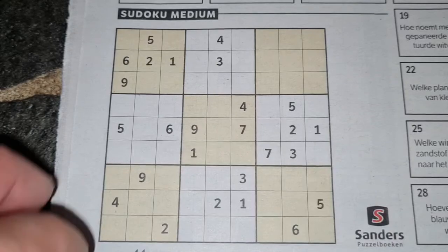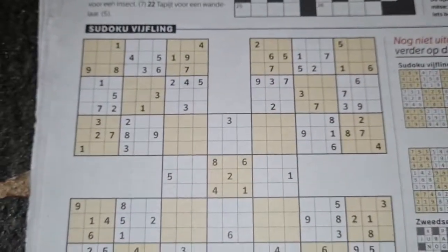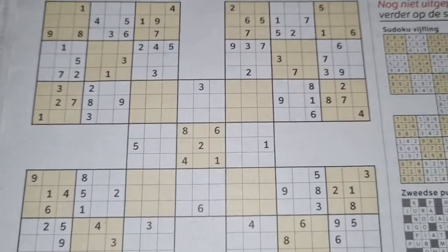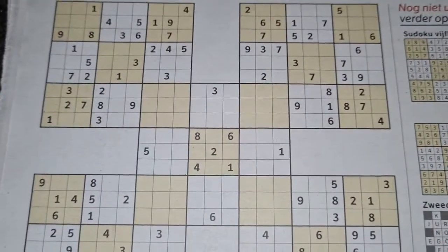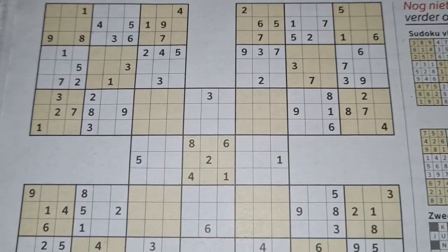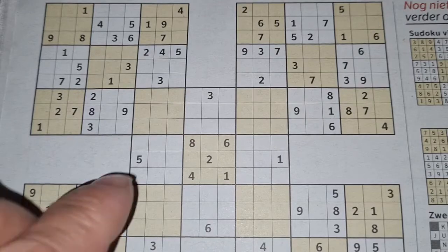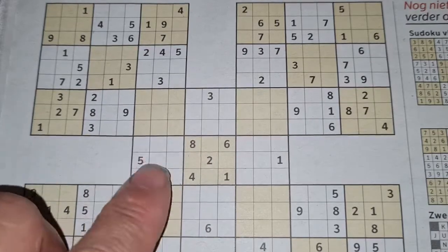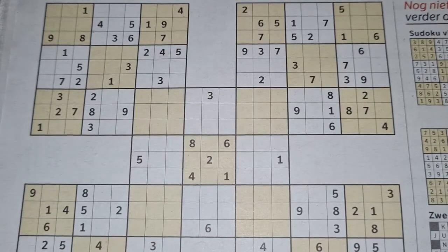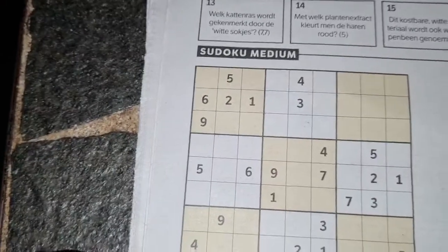We have here only one regular Sudoku, a medium Sudoku. Actually, we have two. Let me show this. This is a quintuplet with 5 Sudokus merged into one whole big quintuplet. Yes, and I've told you earlier I won't do this anymore, the quintuplet, because it takes me more than an hour to solve this. So only one regular Sudoku, the medium Sudoku.